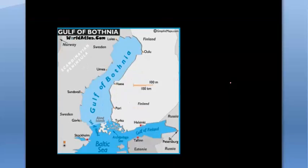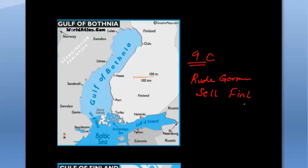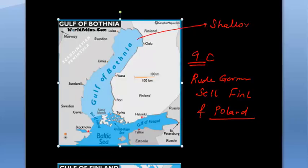Then we have the Gulf of Bothnia. This Gulf of Bothnia is the northern extension of the Baltic Sea. See, this is the Baltic Sea, and this is its northern extension. I told you which countries surround the Baltic Sea: we have 9 countries, including Germany, Finland and Poland. So the northern extension of the Baltic Sea is the Gulf of Bothnia. You should know that this Gulf of Bothnia is a shallow gulf. Shallow means it has less water, it's not that deep, and it has low salinity.